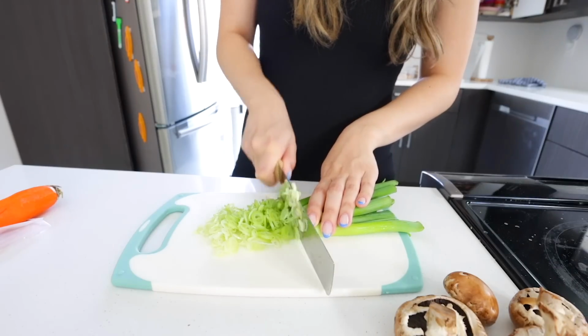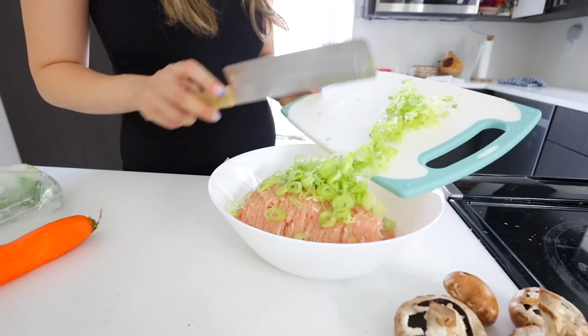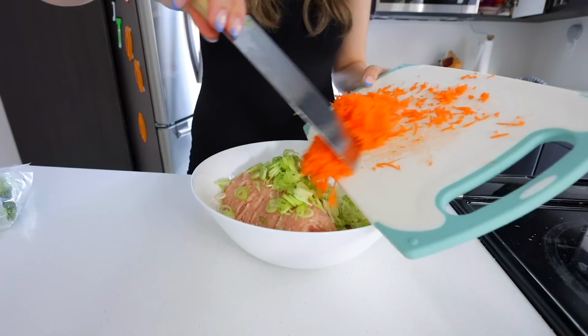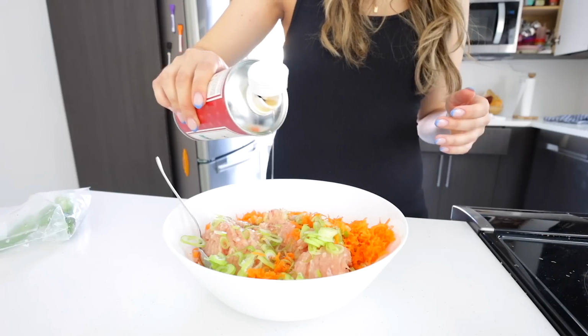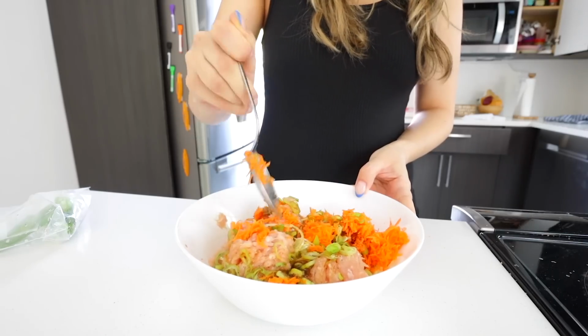So as I mentioned, step 1 is just creating the chicken filling. Like I said, I'm gonna leave all the recipe down below, but first I'm just chopping up some green onion, green scallions, and then I'm shredding in some carrots, super fine so that you barely feel it, but it makes it super tender. And then last off, I'm gonna mince in 1 garlic clove, and finally I'm gonna season this mixture with some sesame oil, soy sauce, salt, pepper, and then just give it a good mix.